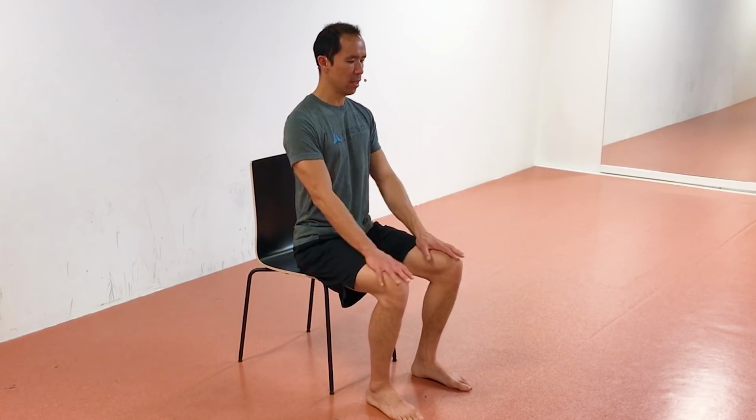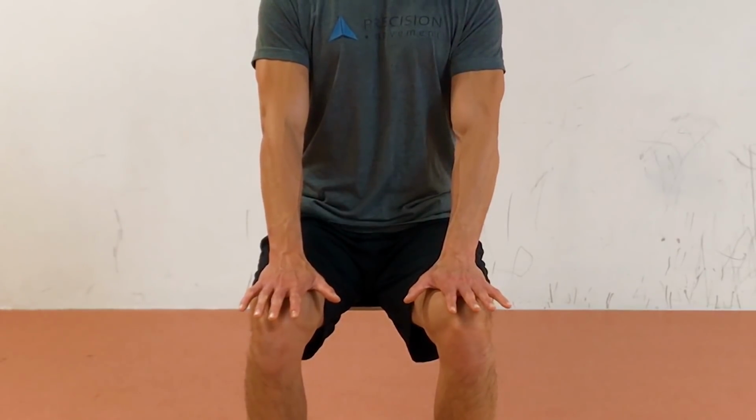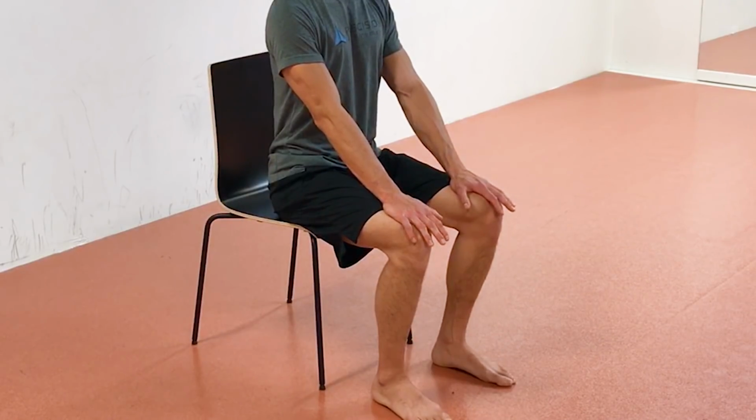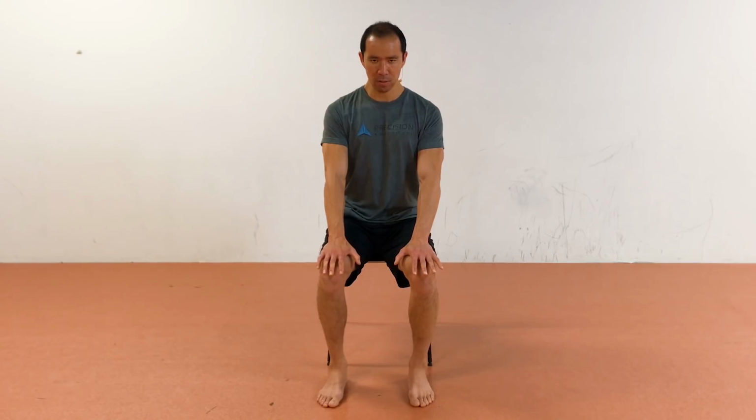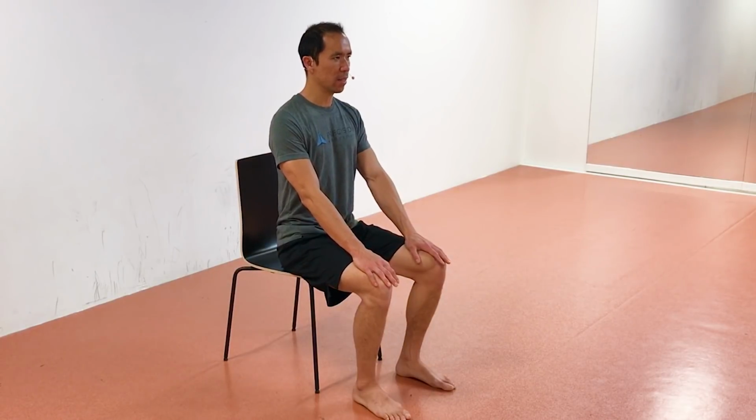Now, once you're there, hands on your thighs or on your knees, and think about driving your torso forward, driving your hands into your knees, not with the shoulders, but with the abdominals. And once you get a good activation, that'll fire up the activation a little bit more. Hold it for 10 seconds. Keep a strong activation while you're maintaining a steady breathing rhythm. In other words, don't hold your breath. And when you're done, just gradually relax.